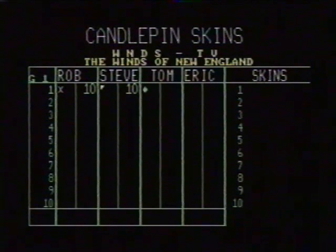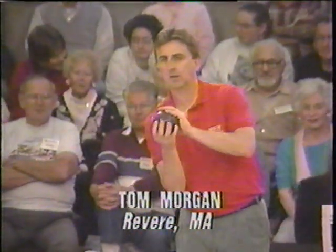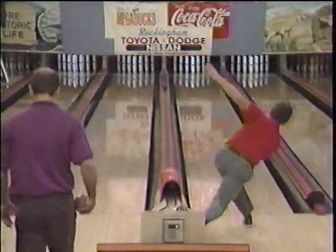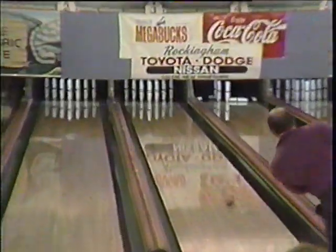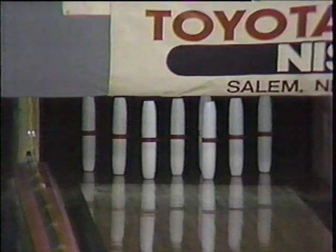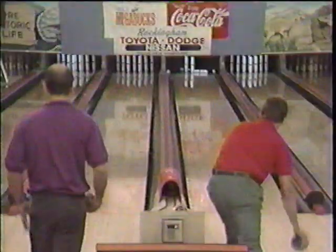By the way, the final roll-off for this Worcester area series was held at the Rollaway Lanes in Ware, Mass. My old stomping grounds. There you go. Yes. Tom Morgan and Eric Young on the lanes now, and Eric punches out just the one and the eight. 6 weeks in a row now for Tom Morgan.